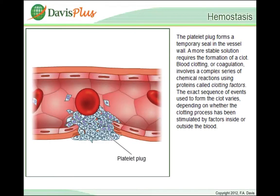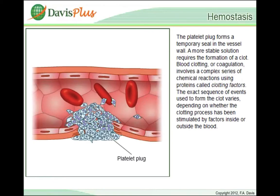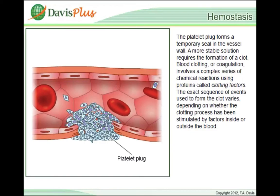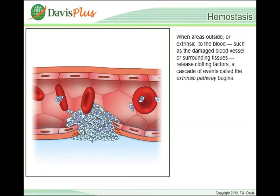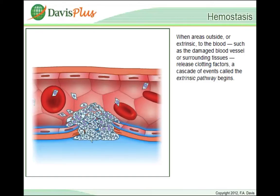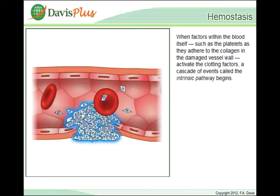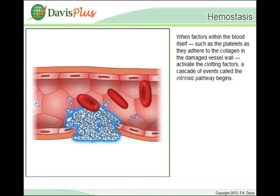A more stable solution requires the formation of a clot. Blood clotting, or coagulation, involves a complex series of chemical reactions using proteins called clotting factors. The exact sequence of events used to form a clot varies, depending on whether the clotting process has been stimulated by factors inside or outside the blood. When areas outside or extrinsic to the blood, such as the damaged blood vessel or surrounding tissues, release clotting factors, a cascade of events called the extrinsic pathway begins. When factors within the blood itself, such as the platelets as they adhere to the collagen in the damaged vessel wall, activate the clotting factors, a cascade of events called the intrinsic pathway begins.